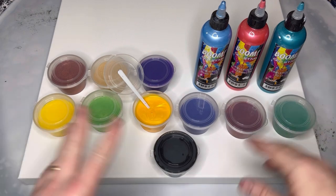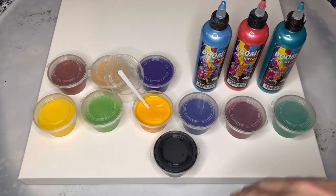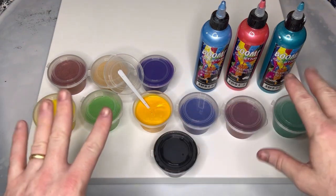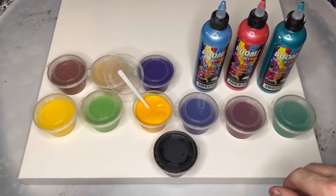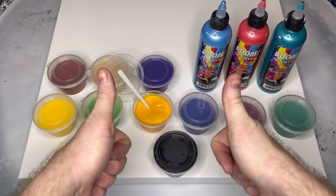Alrighty guys, so as you can see there, I've mixed up all the colours. So I'll clear off this. I'll coat the canvas in black, and then I'll put a small pillow over the top, and then I'll get ready to swipe. So yeah, let's get going. Thanks guys.